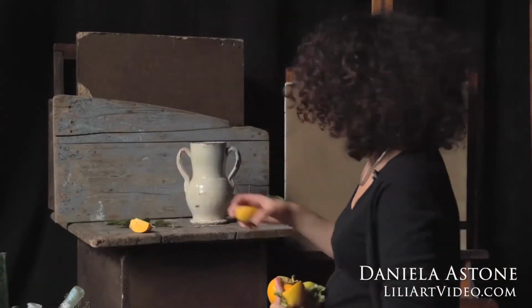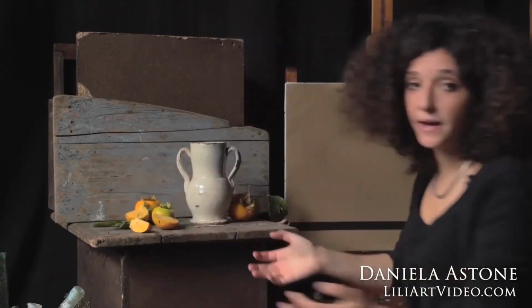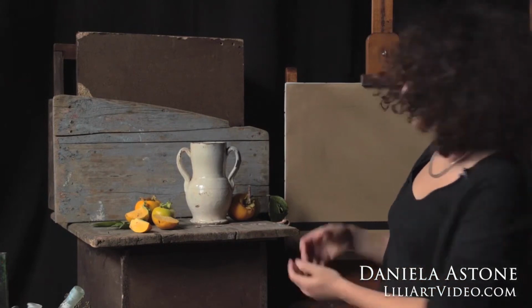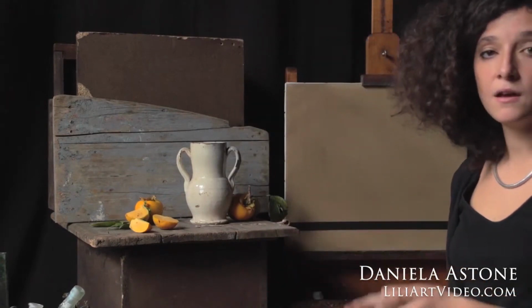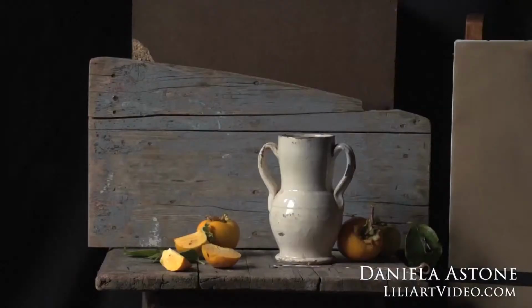Sometimes the things that I do, I basically throw everything up here, I stand back, and I see how it looks. And I start actually to select just a few things that I want to paint from the exact point of view that I'm going to use for painting them.